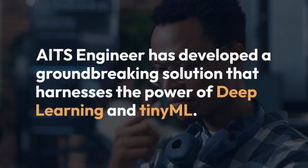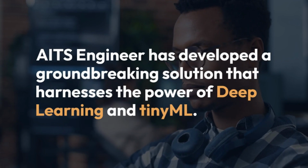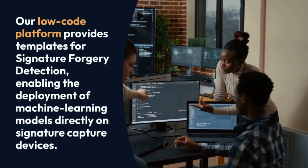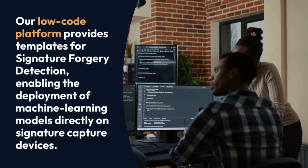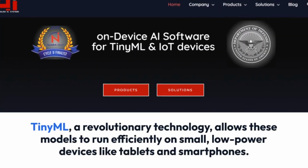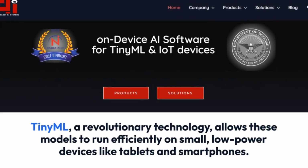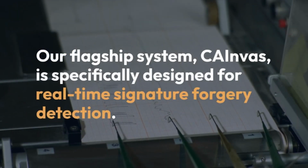AIT's engineer has developed a groundbreaking solution that harnesses the power of deep learning and TinyML. Our low-code platform provides templates for signature forgery detection, enabling the deployment of machine learning models directly on signature capture devices. TinyML, a revolutionary technology, allows these models to run efficiently on small, low-power devices like tablets and smartphones. Our flagship system, cAInvas, is specifically designed for real-time signature forgery detection.